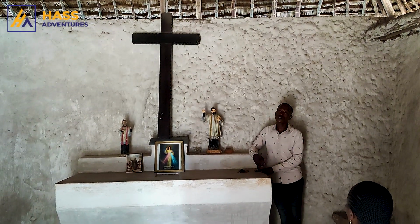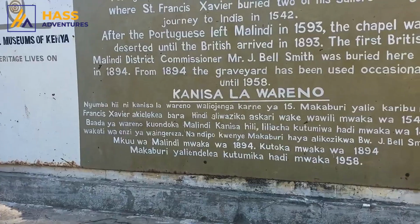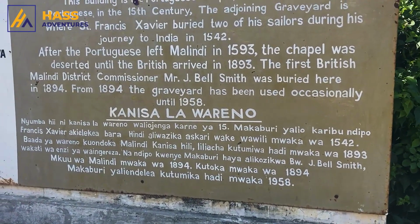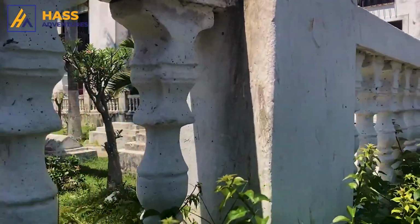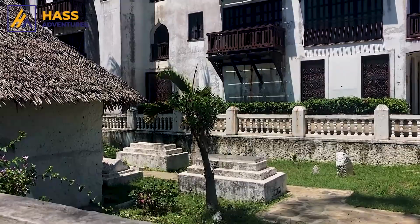We moved on to the Portuguese chapel from the Vasco da Gama pillar. In Old Town, Malindi, near the Shela neighborhood on Mamanina Road, is the little known Portuguese chapel, also known as Saint Francis Xavier Chapel.